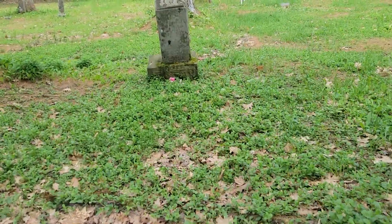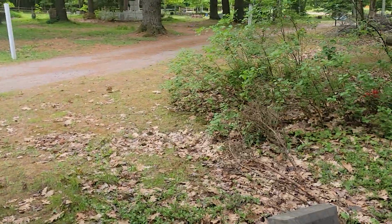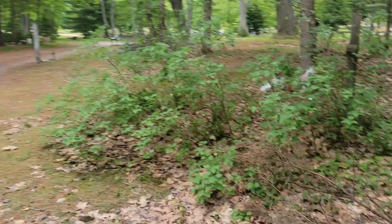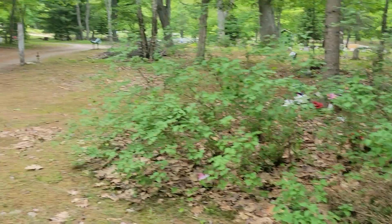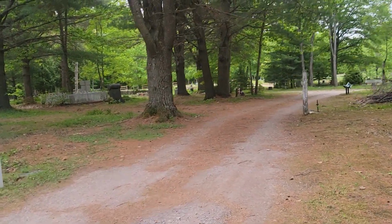Some of these headstones are so old you can barely make them out. There's something a little eerie being in this historical cemetery with a thunderstorm looming over us. I don't know if you guys have noticed so far, I like eerie stuff. I'm just fine with it.